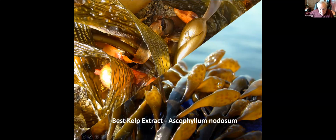I'll also talk a little bit more about kelp. As I said, it needs to be Ascophyllum nodosum. That's the best kelp. You will see some products that say they have kelp extract in them, but it doesn't say what kelp. I would not utilize those if it doesn't tell you which kelp it is. There are also products in the marketplace that say they have weed extract in them, aquatic weed extract. Well, there's lots of different kinds of weeds in the ocean, and not all of them produce an extract that's healthy. So what you're looking for is the best kelp products in the marketplace.